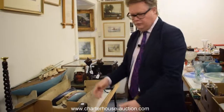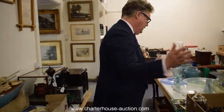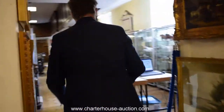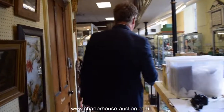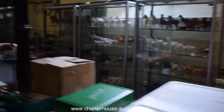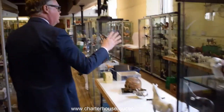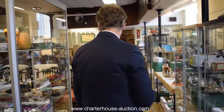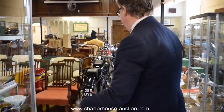We have pond yachts. We have die-cast toys. We have more cutlery and glass. Through into the sale room, we're going to do a quick wander around, or in my case, hobble around. Coming up through here, you can see on the right, which we're going to come and talk about in a minute, we have hundreds of lots of Beswick. In here we've got all the cabinets, more ceramics.